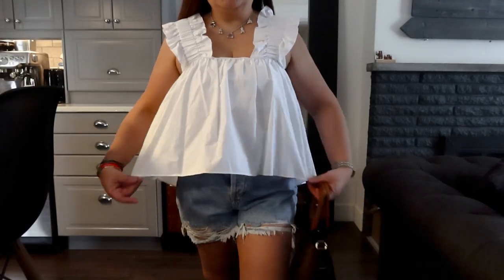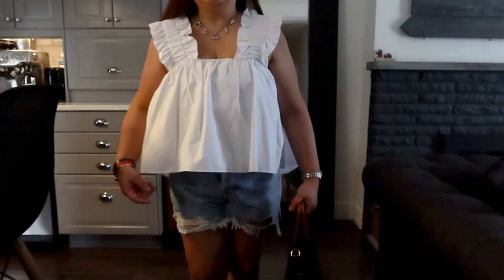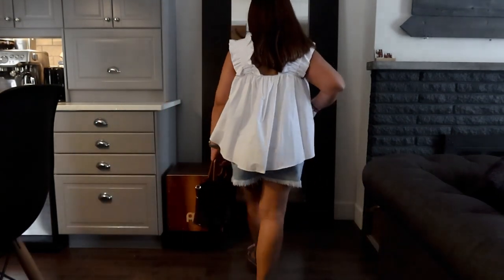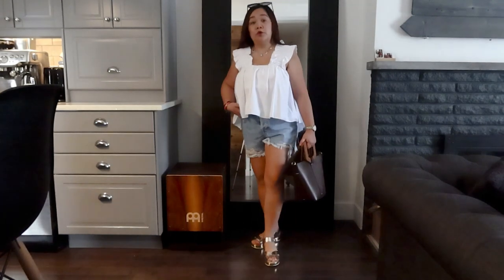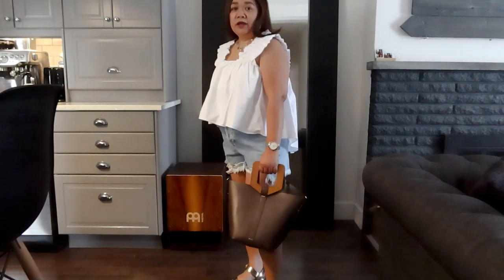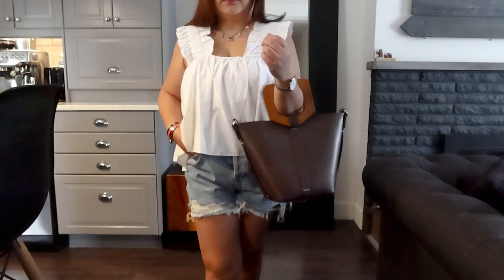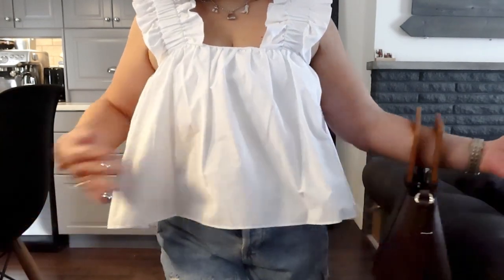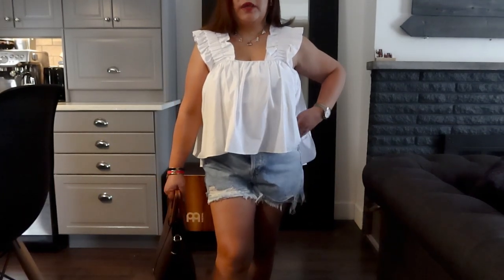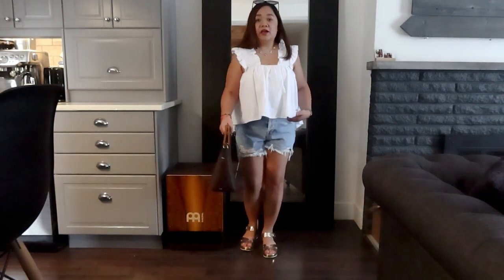Next, I got this ruffled poplin top. Look at the detail on the shoulders. I paired it with jean shorts and put it at the back. Jean shorts and my rose gold Zara sandals, and my summer bag, also from Zara, which my daughter gave to me. This top, I got it for $39.90 as well. So it wasn't special for $10. Perfect outfit for a summer picnic.